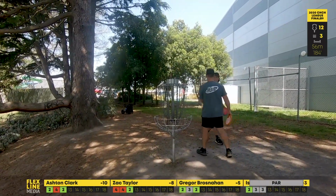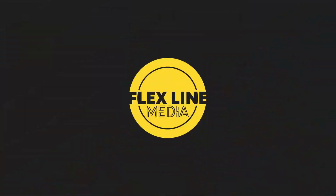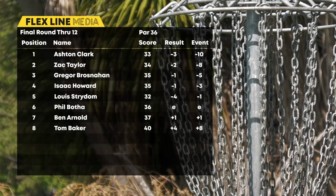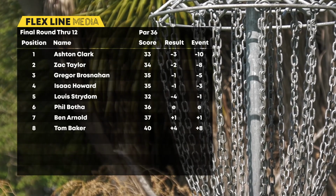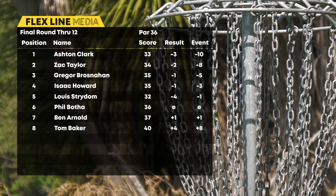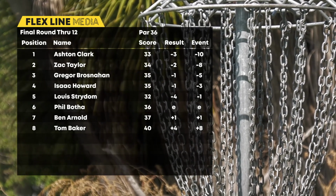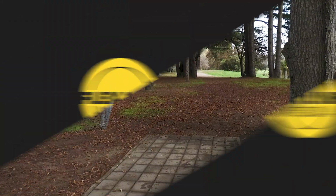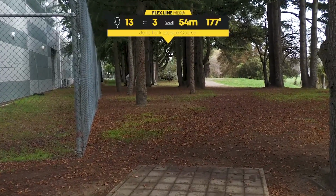Yes, especially with what happened to him on one of the holes in the front nine there, hitting the rim and rolling away. And here we have our leaderboard check-in through 12 holes. We see Ashton out to a 2-stroke overall lead over Zach. Yeah, and then the only other change that I notice here is Louis is bumped up to 5th there, pushing Phil down to 6th. Yeah, good effort from Louis, putting the pressure on.